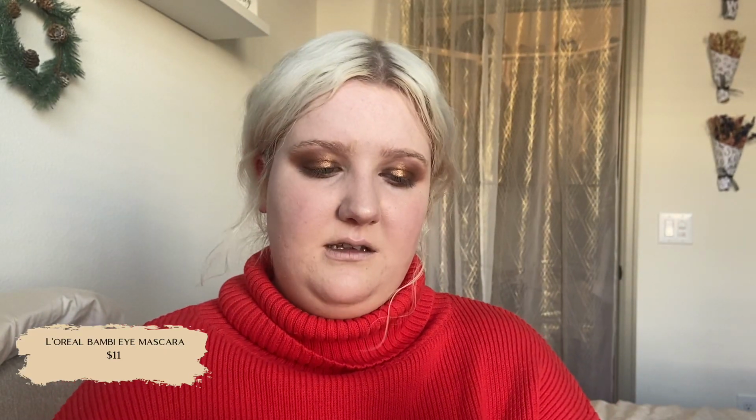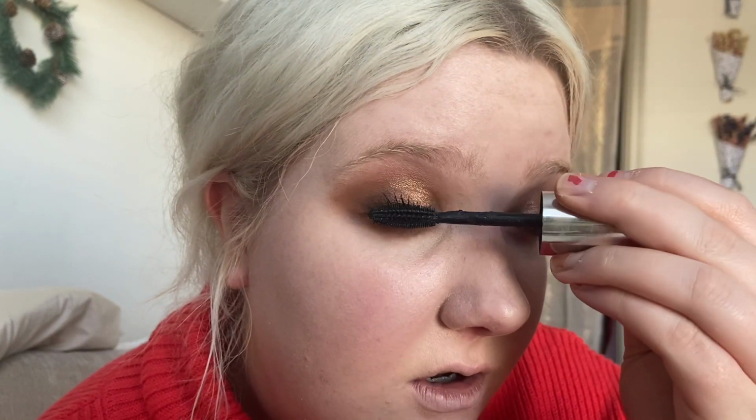Alright, next we're going to do mascara. I have the Loreal Bambi Eye Mascara. I've tried this once or twice, and I didn't really have that much of an opinion on it. It looks nice. I don't prefer it over any of my other mascaras. I usually liked the Milk mascara. That's my favorite one. As far as drugstore ones go, I really liked the original CoverGirl Lash Blast in the orange tube. I think that one's really good.